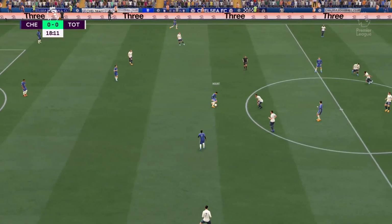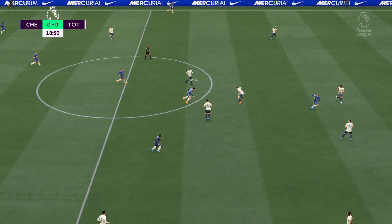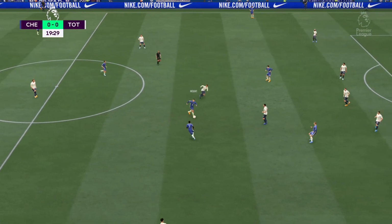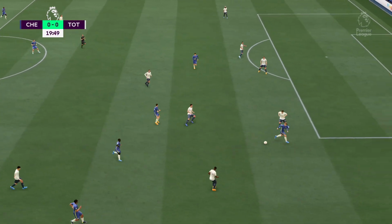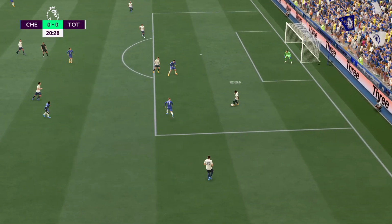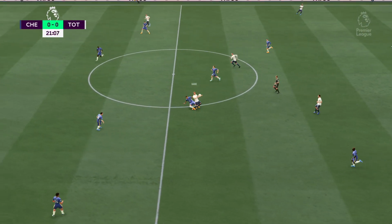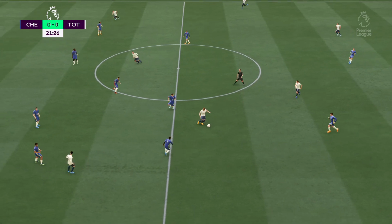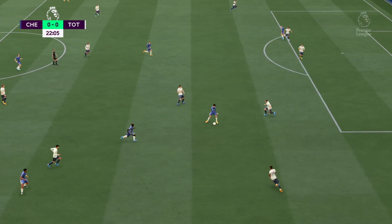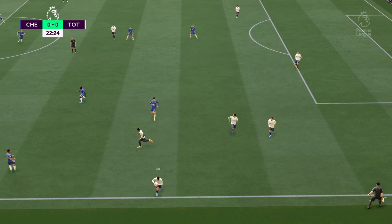Thiago Silva. Kai Havertz. N'Golo Kante. Setting off perhaps a little bit too much here. And do they mean business on this occasion? And credit is due for that good piece of defending. There to win it back. Conte just failing to hit the target with his pass, and it'll be a throw-in.